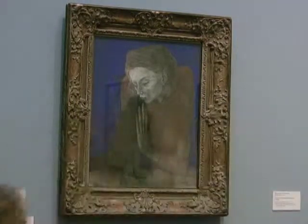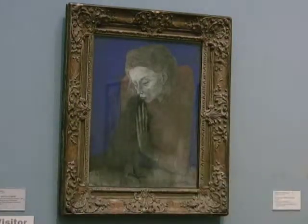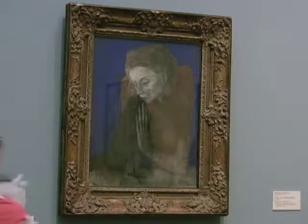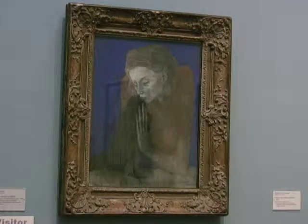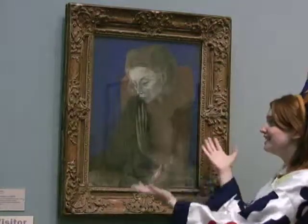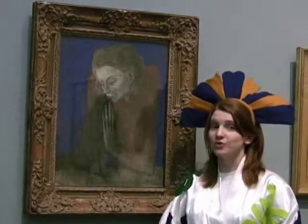This is creepy. Why is it so blue? It's by Picasso. Geez, even I knew that. Yes, it's part of his blue period, but the shades of red indicate he was entering his rose period.